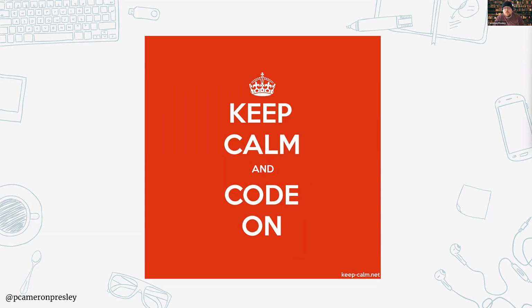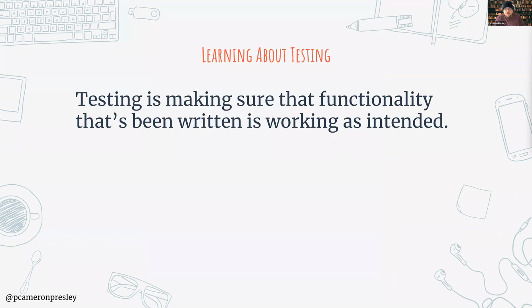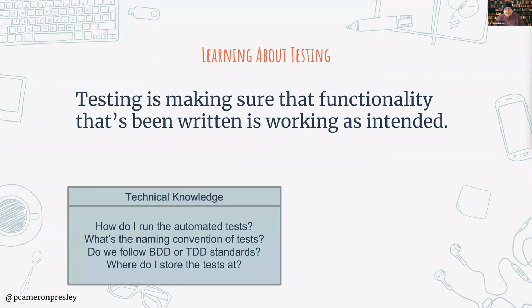Let the person that you're working with know that, and they'll gladly go into detail. This is also why you're taking notes of stuff, right? Testing, right? So testing is make sure that stuff's working the way we intend, and it has some technical knowledge with it. Are there automated tests?